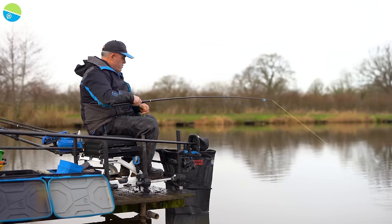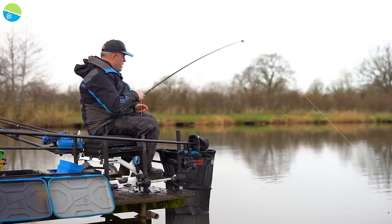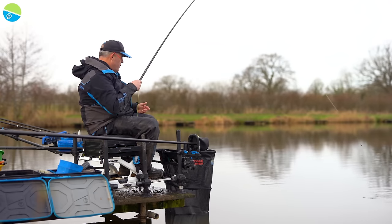But they can be quite spooky. So I'm just going to throw a few pellets in there, because that's what I would do during a match, you know what I mean? Even though it might not work. But I'm quite happy with that, feeding the few, because I've caught some out there loose feeding. So it gives me the confidence on that short line.